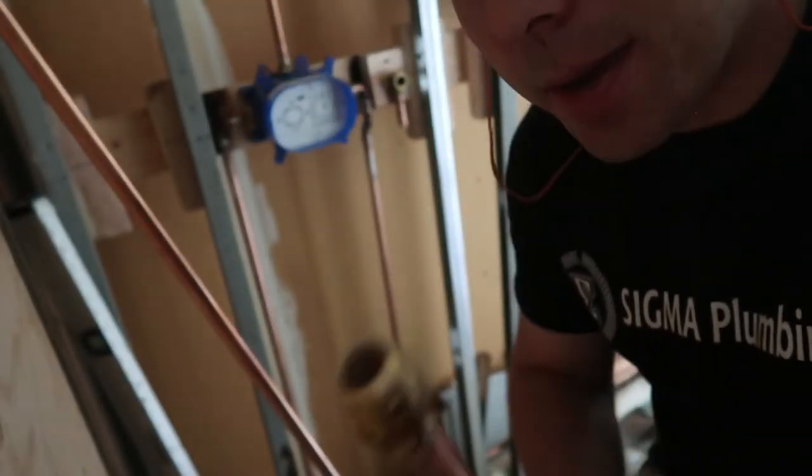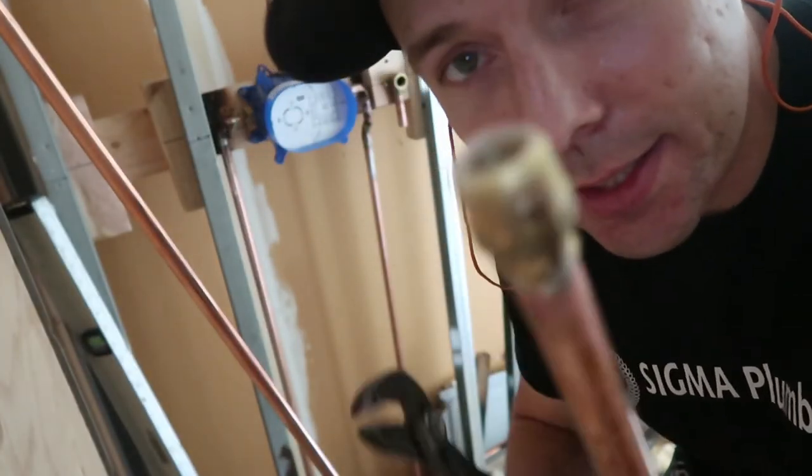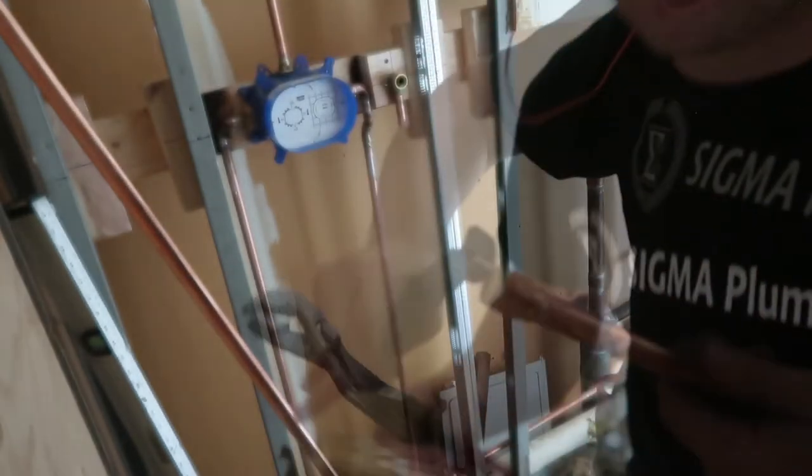This right here, guys, is an MIP. An MIP essentially is a threaded male iron pipe. That's what they call it. The male goes into the female. So every time you see me with one of these, I end up scratching the top of it.